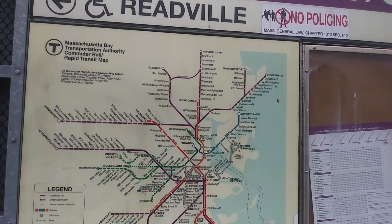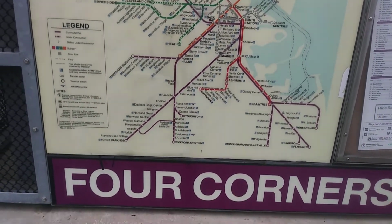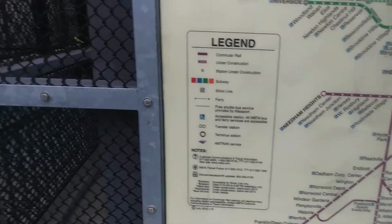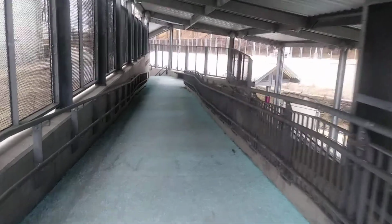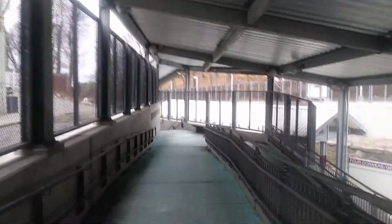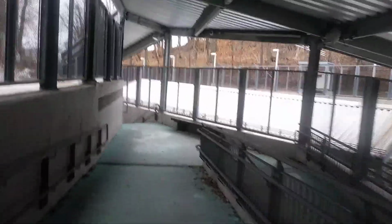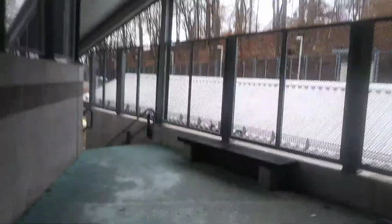That's the whole train system right there. No loitering, no soliciting. You can either take the ramp or you can take the stairs. They both take you to the same platform. So I'm gonna take the ramp just to show you.